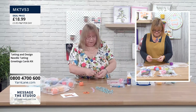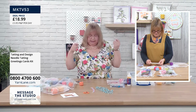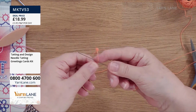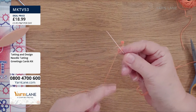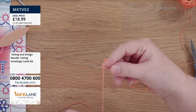Now I've done that first because you can see how to do the stitch. And working with the same length of thread, I'm going to put that bud behind the needle again, and we can start again. So you see I'm holding the bud behind the needle. I've done my first stitch. Now I'm doing my second stitch.